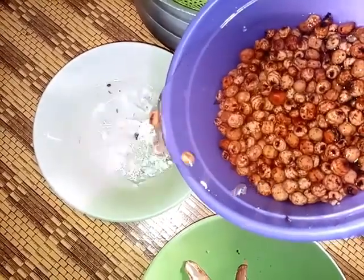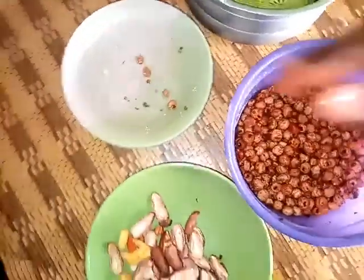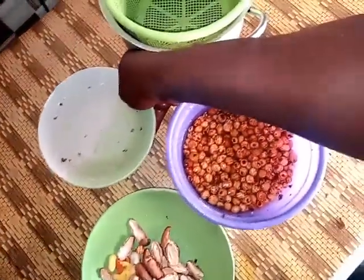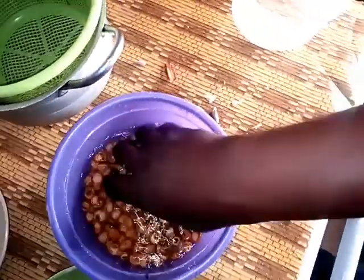But if you want to get more quantity out of this, then please soak for about a day or two. That softens the shell very well, so that when you're grinding, it reduces the shaft. More of the shell will go along with the production. I'm still washing my tiger nuts.